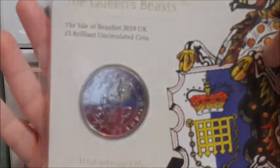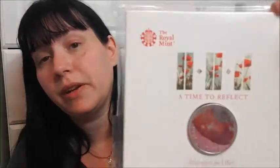But yeah, we're really into our coin collecting. It's really interesting and fun. This is the Yale of Beaufort, I think that is. But I love the whole presentation packs as well. And this one isn't one of the Queen's Beasts, but I really like this one, and he did as well, obviously, because it was his birthday.